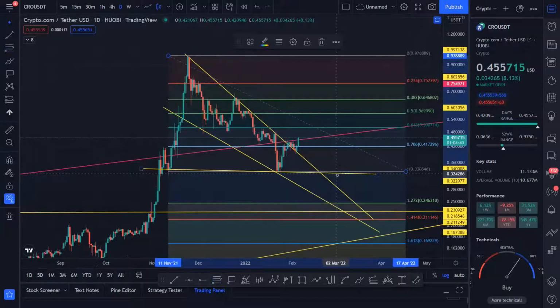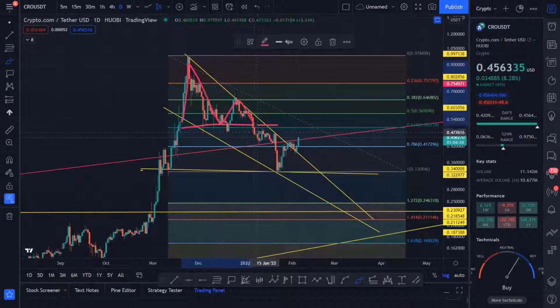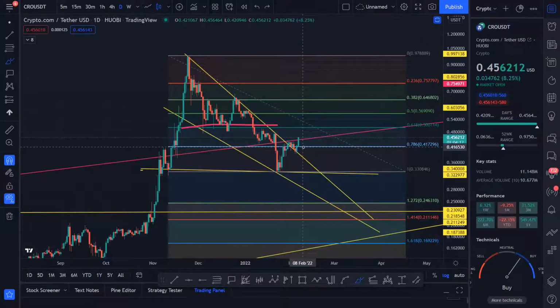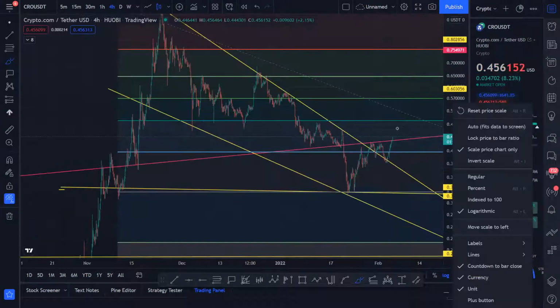Measure it again. You can see as soon as we broke this area, because it was doing something like this, and we broke this area, the price retested, and then came all the way down. So this is going to be one of the main areas, the 0.618, the golden pocket. If we break this level, which is a price target towards the upside for the inverse head and shoulders, then things can look extremely bullish for CROCOIN.